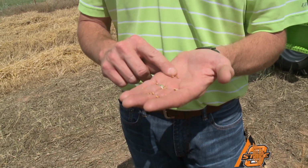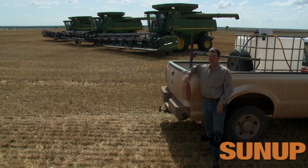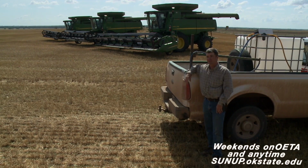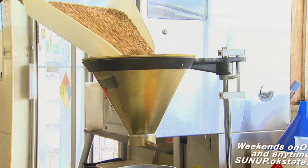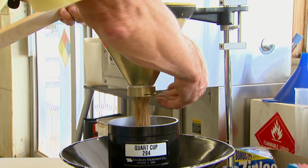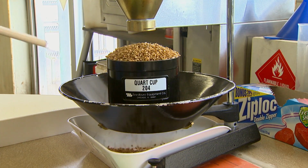So pleasantly surprised. We'll see if this continues as we move northward and westward, where the drought maybe hit us a little harder. We thought we might have some problems with quality, but we've had good test weights, most of it above 60 pounds. And also we're getting reports back that the protein's good, so we can't complain about the quality. We just need to worry about the quantity at this point.